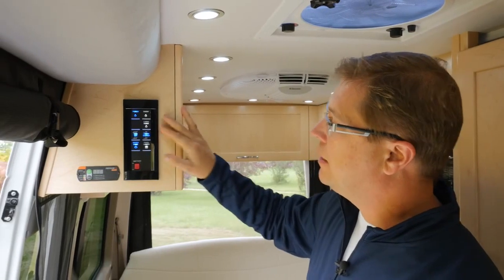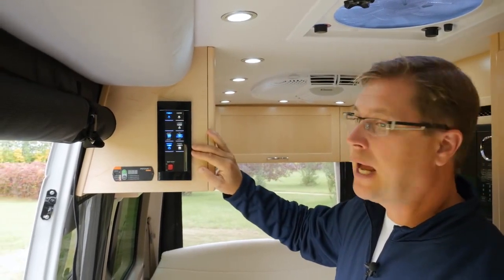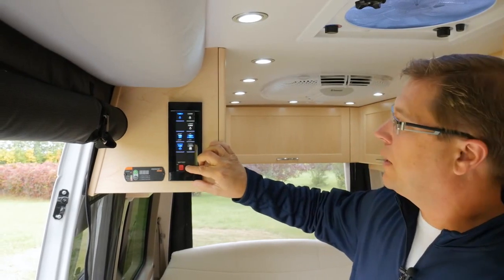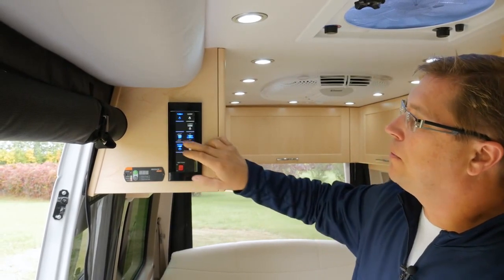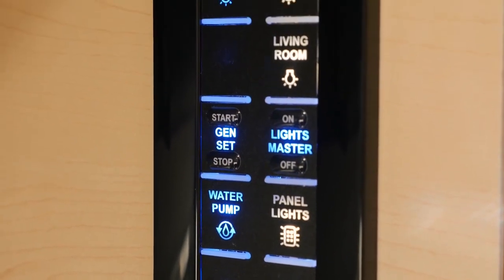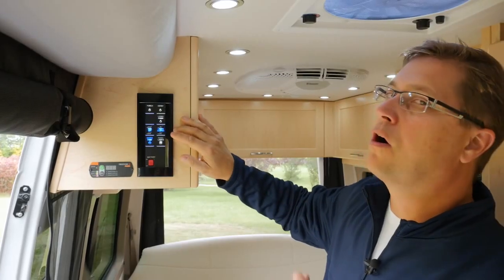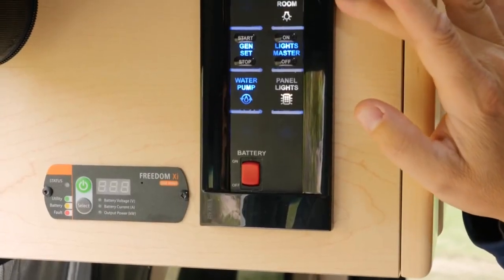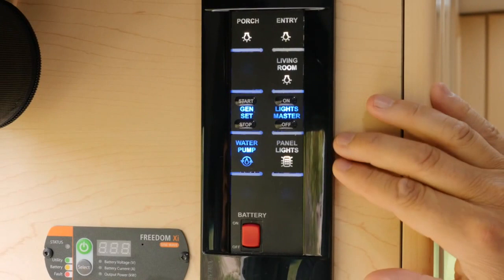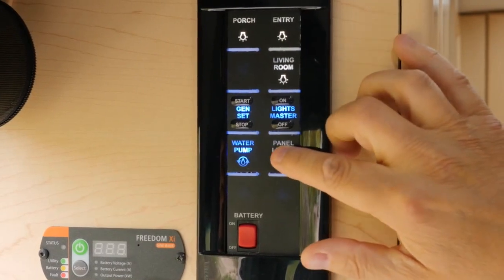So from here, you can turn on all your interior lights and your outside light. You've got your battery disconnect switch, water pump, generator start and stop, as well as a unique master light switch. So you can turn all the lights on or all the lights off. And it even has its own panel light switch. So you can turn the panel lights on and off depending if it's day or night.